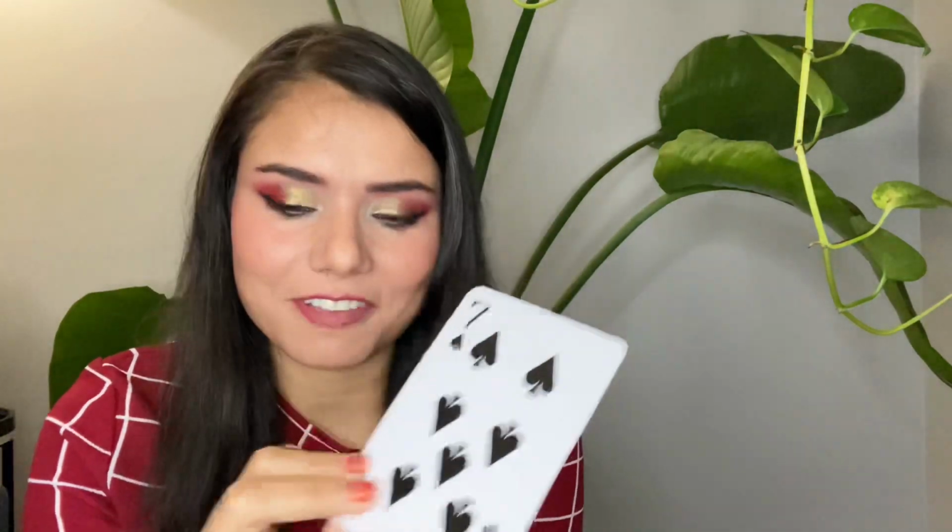5 of clubs. Sorry, not clubs, spade. Oh, 6 of spade. Okay. We're doing all spade this time. Okay, so 7 of spade. So we have 4 cards here, and then I'm going to pick corresponding products to these 4 cards.